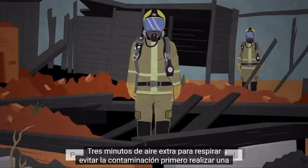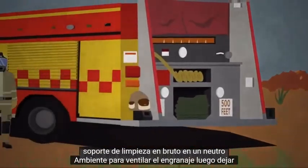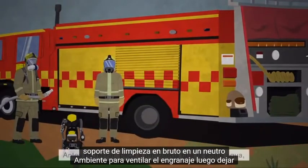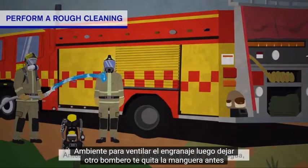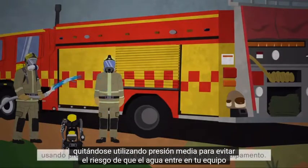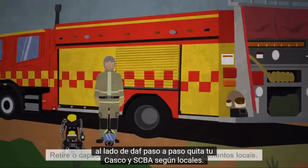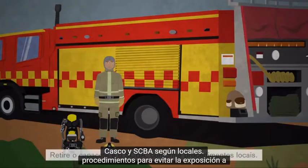To avoid contamination, first conduct a rough cleaning. Stand in a neutral environment to ventilate gear. Then, let another firefighter hose you off before doffing, using medium pressure to avoid the risk of water entering your gear. Next, to doff step by step, remove your helmet and SCBA according to local procedures.